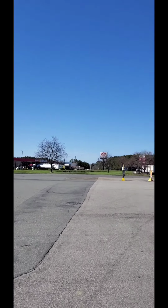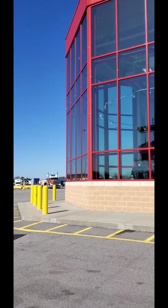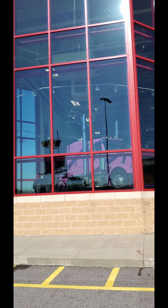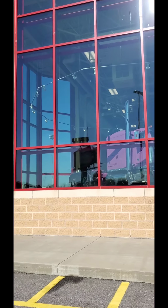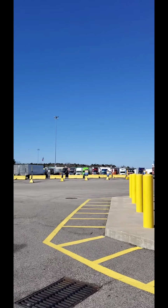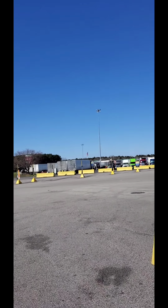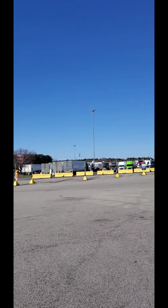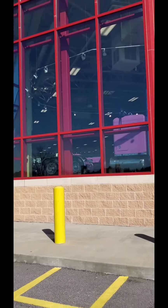Of course, here is where I happened to see this. Coming in, I saw the glass window with the rig in it, and that is why I stopped. I happened to see it, and I thought, huh, cool looking. What a cool looking place.